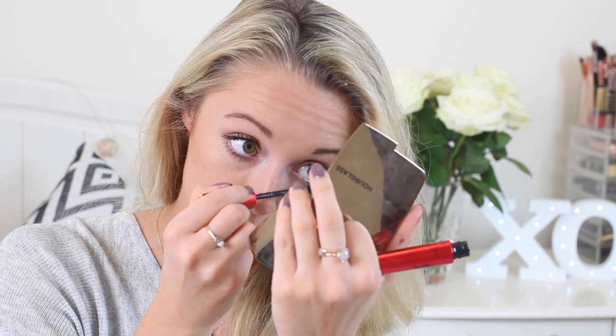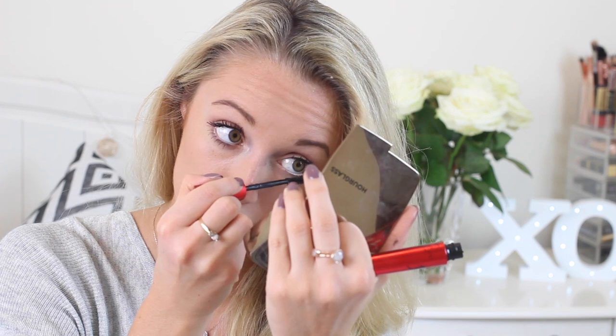I do find that the brush picks up quite a lot of product, so you do have to dab it off a bit before you go in on the lashes. And then I'm just putting a tiny bit on the lower lash line because you could go overboard with this mascara wand, so I'm just touching it really gently to pick up a bit of colour. And I think we are done with the mascara.